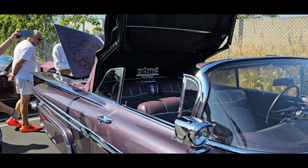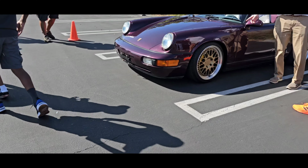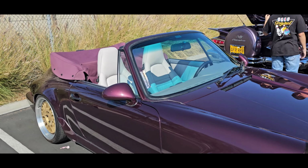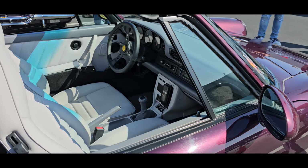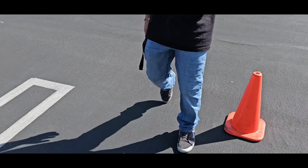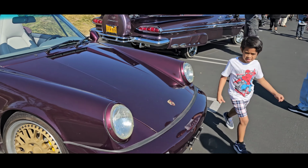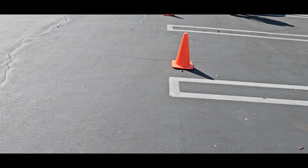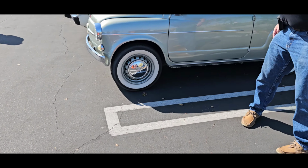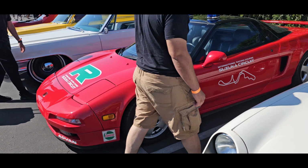Look at this car. I don't know about this music though. Might give me a report. Look at that phone, that's old school. Nice Porsche, purple. Here's a Hot Wheel that got released to the Red Line Club.